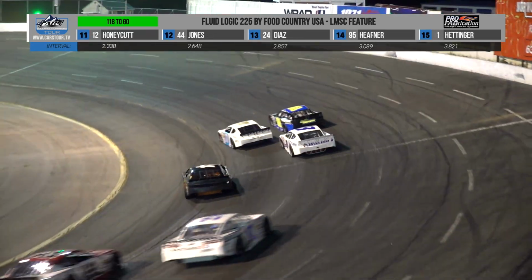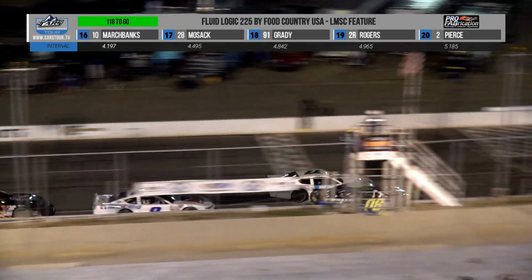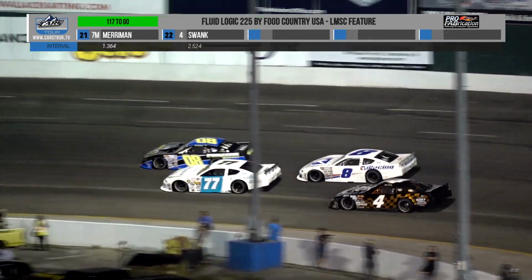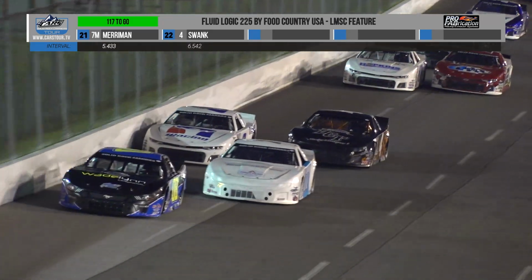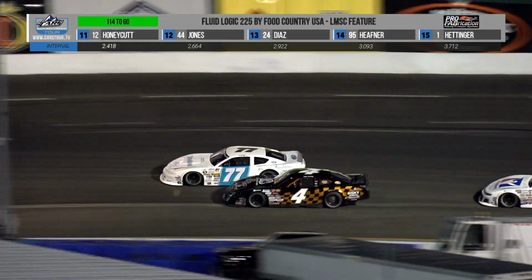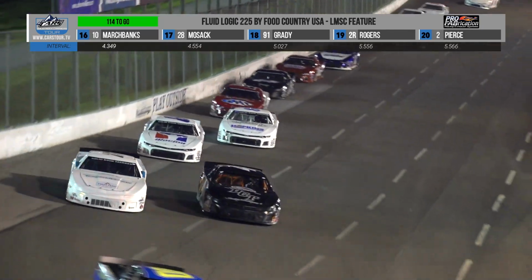And Deke McCaskill, holy cow, where has this Deke McCaskill been? He will lead lap number 8. McCaskill to the front by half a car length and maybe more off the exit of turn 2. But boys, watch out. That 4 of Kyle Dudley, that 4 car is coming right there. And he's making it work on the flatter part of the racetrack. Kyle Dudley right now has got this thing dialed in on the early laps.